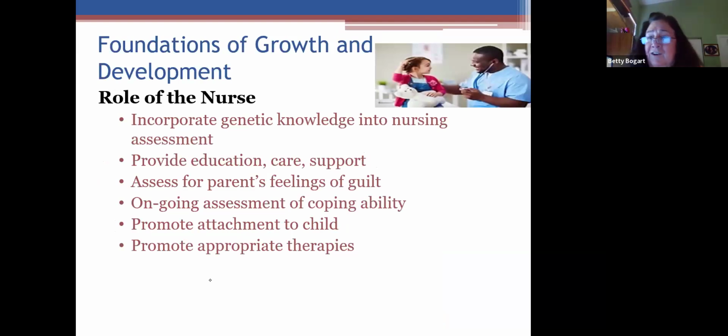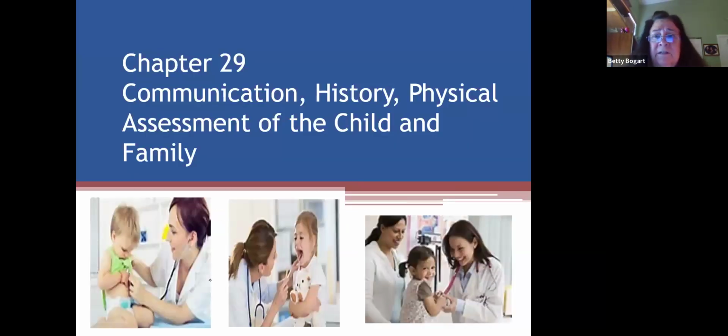Again, a nurse is important. We are that person for education. The parents are going to look to you for support, and they're going to be yelling and screaming at you because they're tired, they're working, their kid's sick, they've got other kids at home. There's just so much going on, and sometimes a nurse just has to remember that, and be patient.